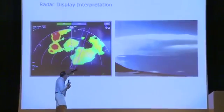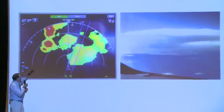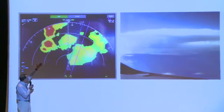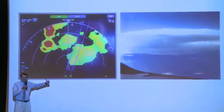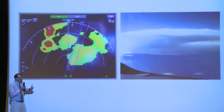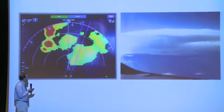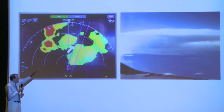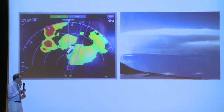But a normal, average thunderstorm is oval or circular in shape. And you can also see the gradient. It goes green, yellow, red in nice big chunks. That indicates that, yeah, I'm not going to fly through it. It's a thunderstorm, but it's not overly dangerous. So in this particular case, the pilot chose to deviate right up through here and was able to do so without any problem whatsoever. That's a normal thunderstorm.